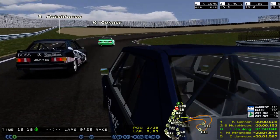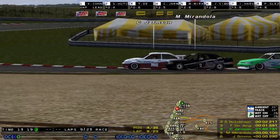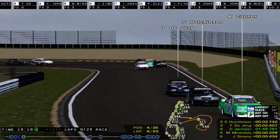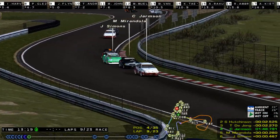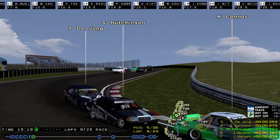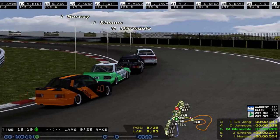Now on board Tamer Young here, down the inside of Samuel Hutchinson, not able to make the move, but you know who's able to make the move? Connor Johnson squeezing through Mario Mirandola. And he gets the move done, I believe so. Mirandola doesn't get any good traction, and Mirandola actually still might pull a move down the inside of Johnson. That would be a very aggressive move. No, but he manages to gain time on him.